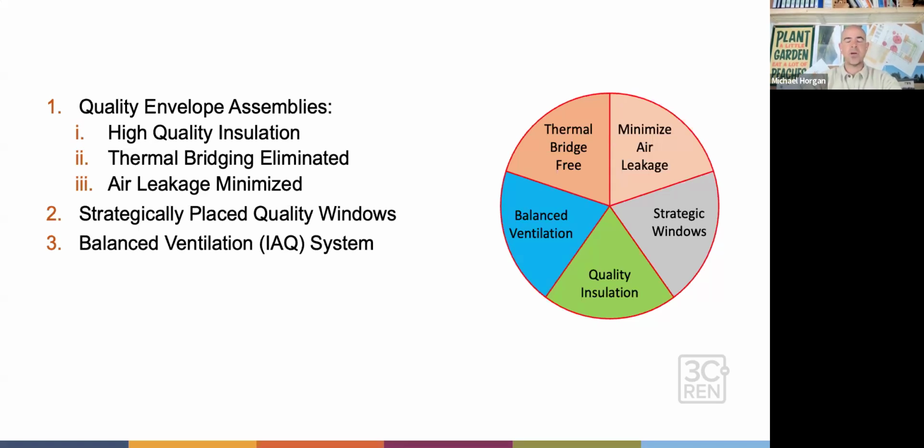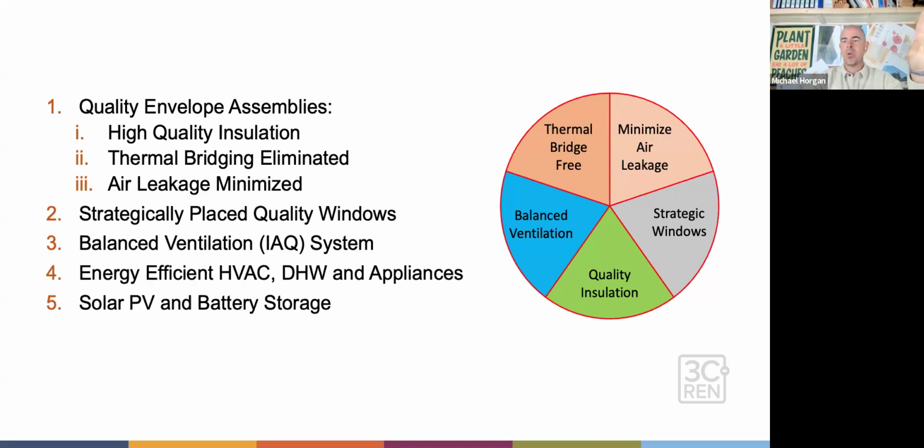So the strategies we're going to talk about today, we're largely going to focus on envelope assemblies, windows, and balanced ventilation, but we are also going to talk about all electric appliances, PVs, and battery storage. We're assuming that we are all, if we're in these workshops, moving away from fossil fuels and trying to build homes without fossil fuels.